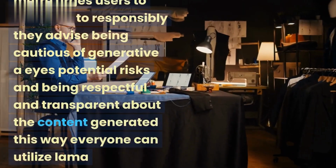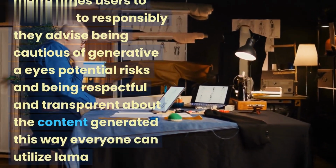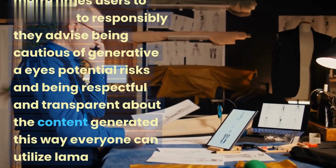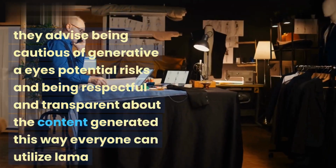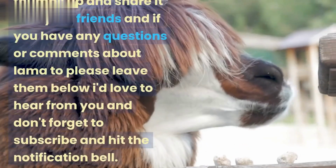Furthermore, Meta collaborates with other big tech names to expand LLaMA 2's reach. In addition, Meta urges users to use LLaMA 2 responsibly. They advise being cautious of generative AI's potential risks and being respectful and transparent about the content generated. This way everyone can utilize LLaMA 2 safely and ethically.